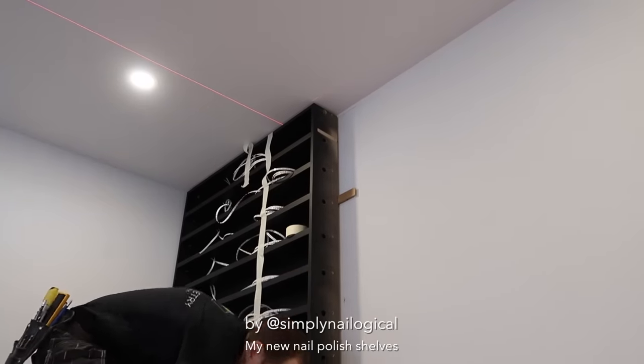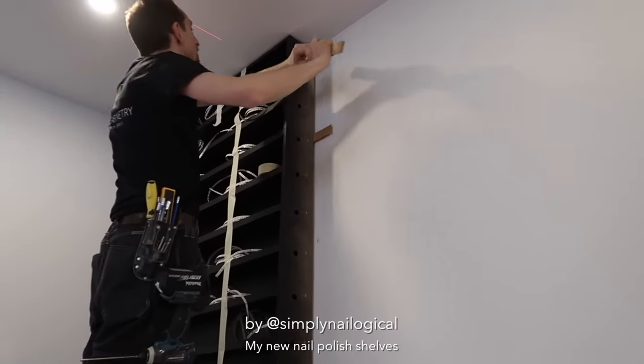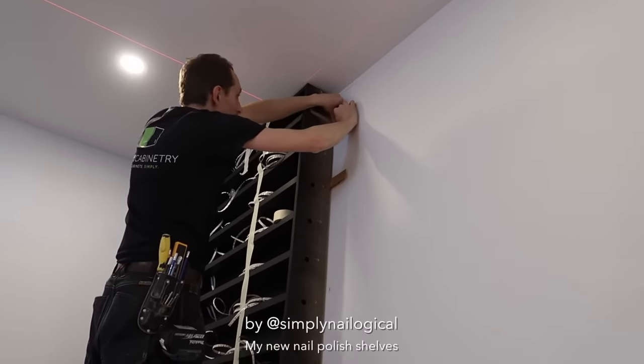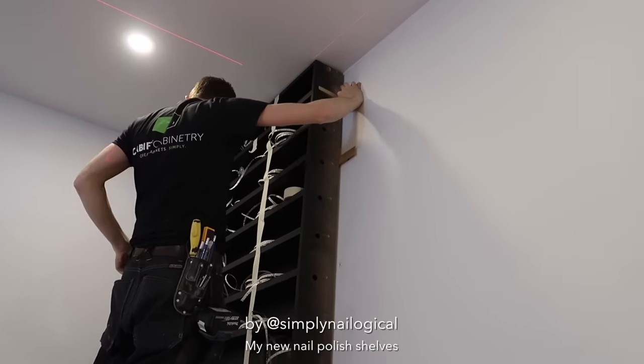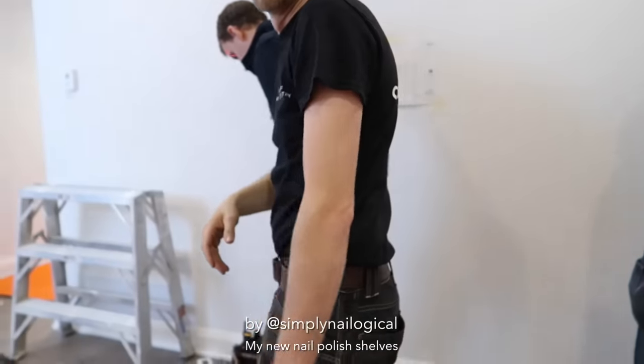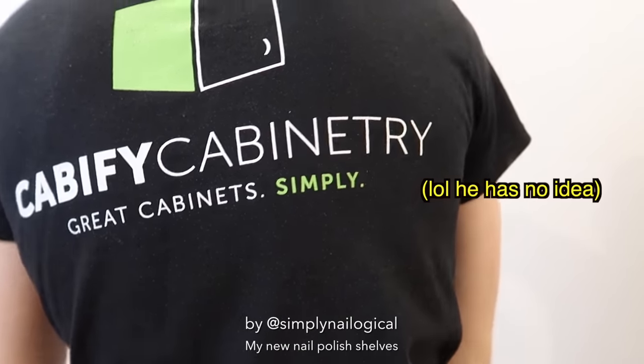So have you ever built or installed a nail polish shelf before? No, this would be a first. Many, many kitchens and many, many doors and frames. No nail polish units? No nail polish units, that's a first. What's wrong with people? The back of your shirt says simply. Yeah, it's just easy. Just goes up, simply.